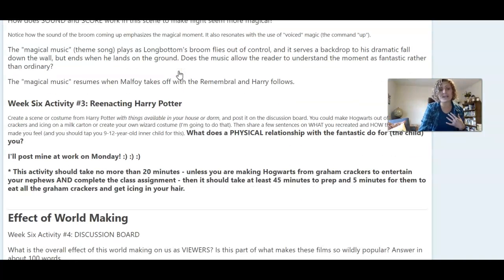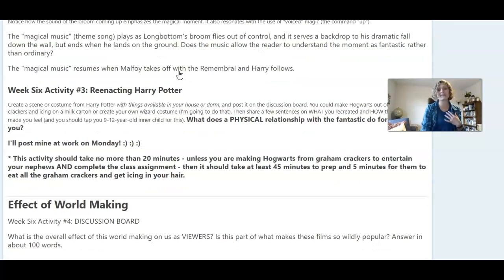I'm going to post mine on Monday when I get to work because, yes, I have my fantastic things at work. That's how cool I am. This activity shouldn't take any more than 20 minutes unless you're making a Hogwarts from graham crackers to entertain your nephews and complete the class assignment together. Then it should take at least 45 minutes to prep and 5 minutes for them to eat all the graham crackers and then get the icing in your hair, not theirs. So that you don't have those details unless you have done this from experience, let me tell you.